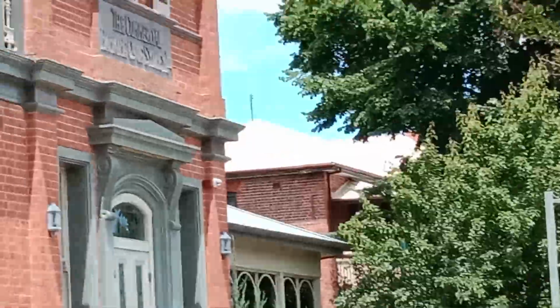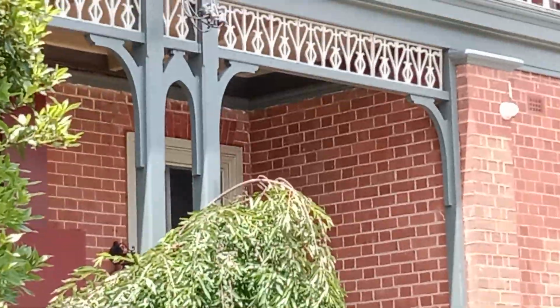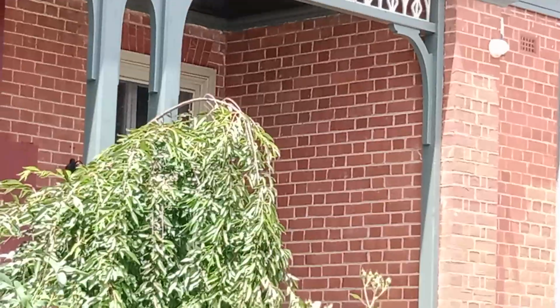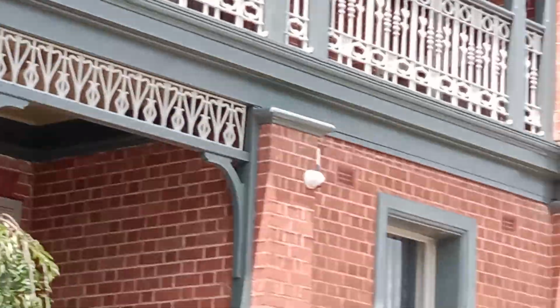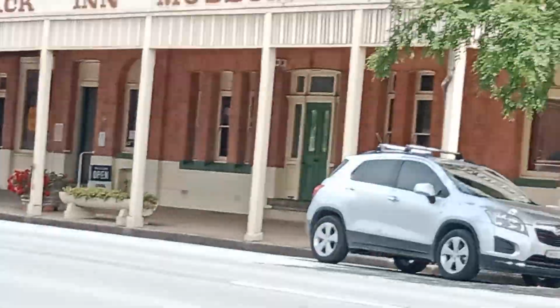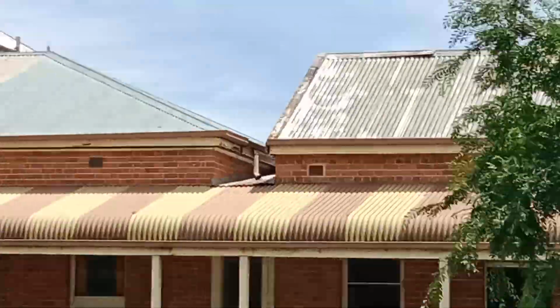And this old building here was originally the CBC, Commercial Banking Company of Australia. Banks used to be the biggest and best buildings next to insurance people in town. It's now probably a private residence, I think. Right next door, now a two-story one. So this is Holbrook. We'll swing around past the Woolpack Inn there, try not to get run over. This was the old highway, it's still quite busy.